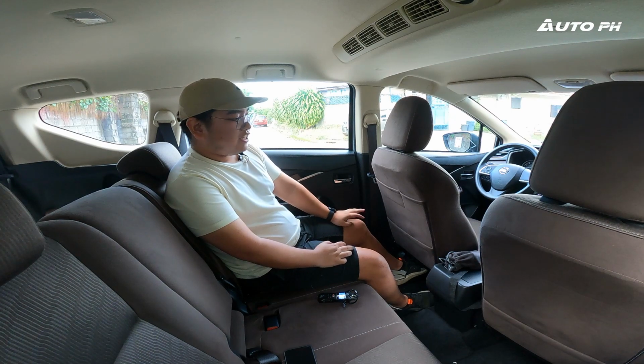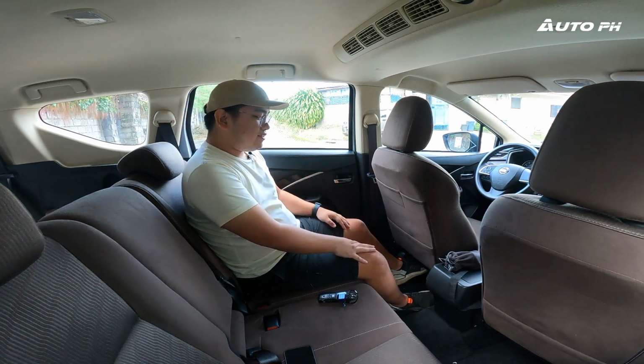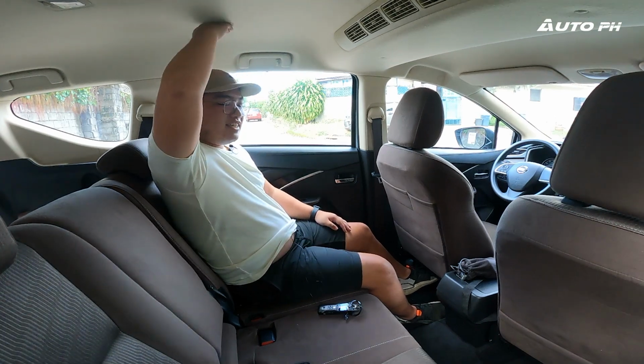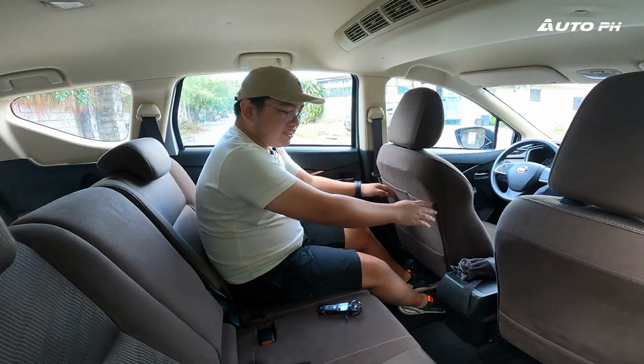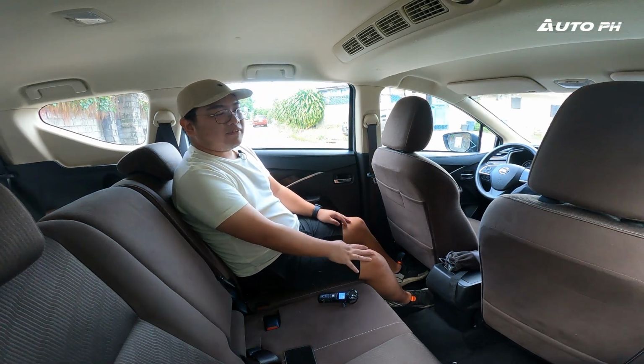So now we're at the second row of the Expander, and this is really where it shines because we have loads of space, both in terms of legroom, headroom. As you can see, that's a lot. Again, the legroom, knee room is really excellent. Then also, we have lots of storage here, although there is really nothing much to talk about.